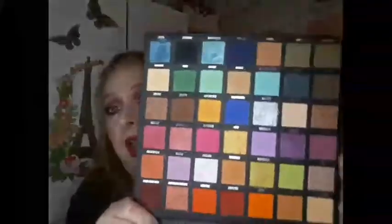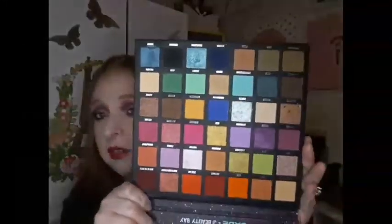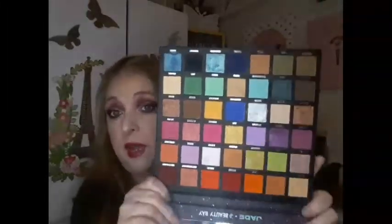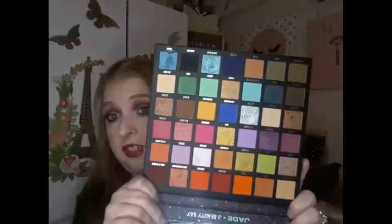This is the third and final look using the Beauty Bay with Jade collab. This is what the outside looks like of this package. It's absolutely stunning. The shimmers are amazing. Everything blended well. Took a little bit of work to blend it out, but I just go in heavy-handed, and that's why. But these shimmers are just gorgeous.